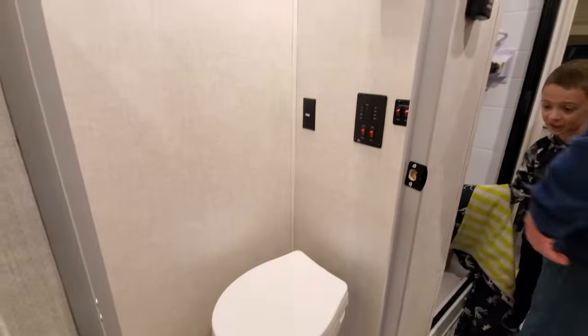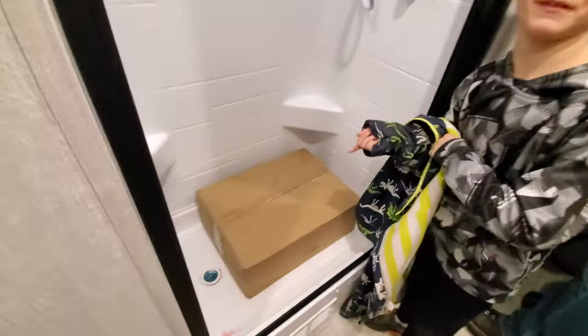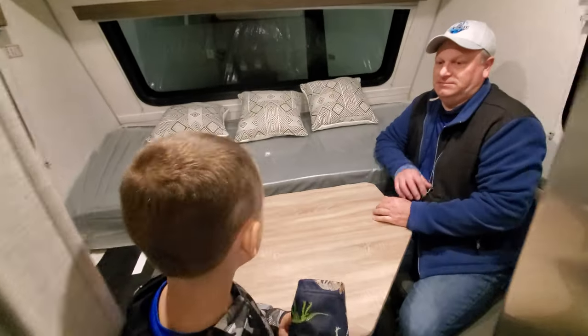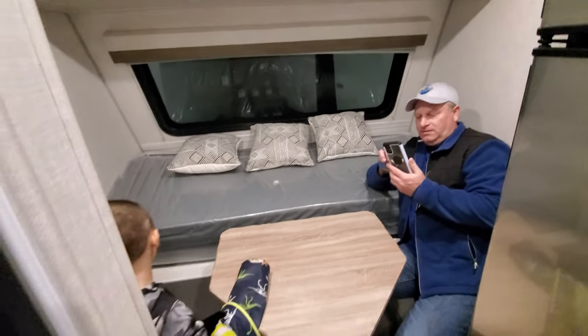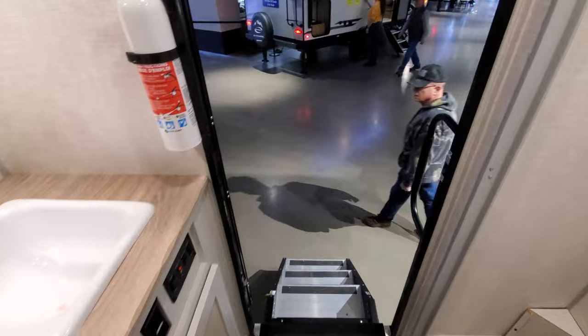Toilet right off the bat. It has a delivery package. Oh, does it come with packages? Oh, geez, that's all there is. Boom. Look at the huge fridge, though. So this is kind of like my other camper, where you put down the table and make a bed. This is definitely a one-person deal. Yeah, definitely.